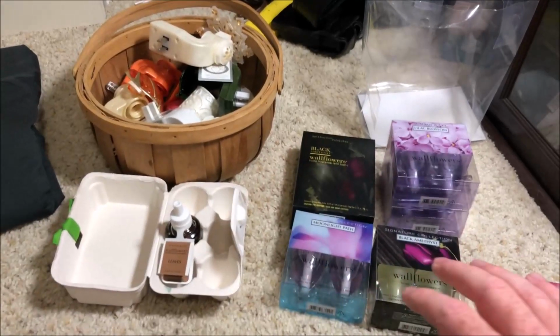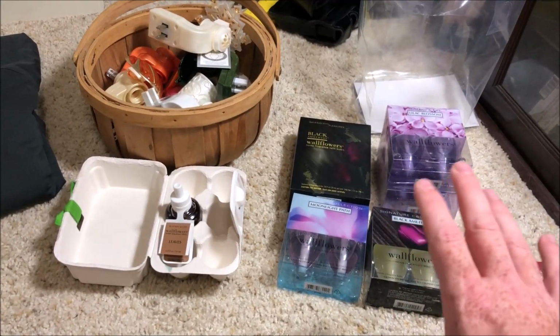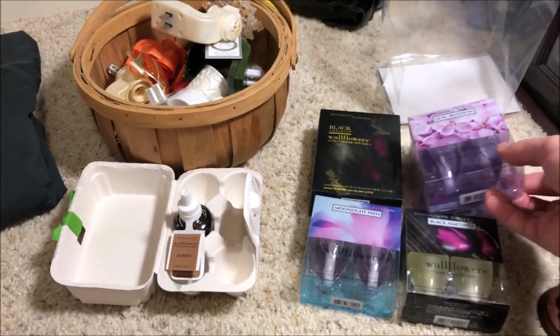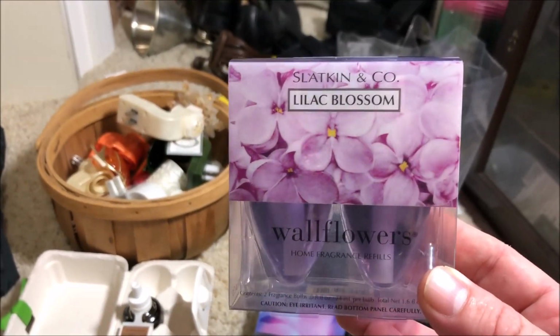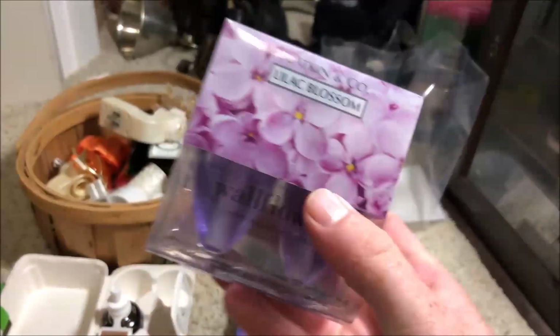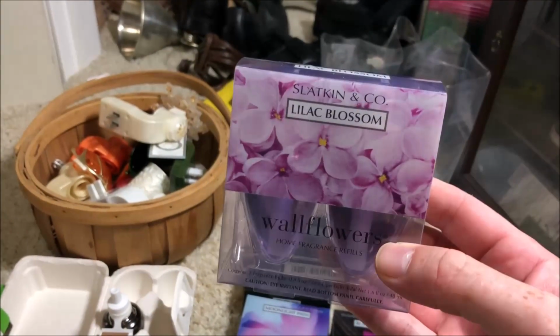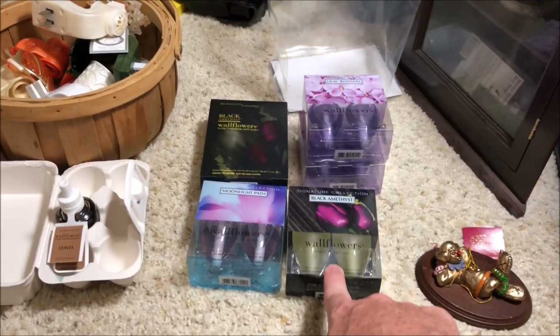This stuff was a little bit of a crapshoot when I bought it. I'm actually very happy that I bought it. She wanted $1 for all of these fragrances, these wallflower, lilac blossom. These are like those Glade plug-in type things. But apparently these are from Bath and Body Works or Bed Bath and Beyond, one of the two. So there's 5 of those. She wanted $1, so 20 cents each.